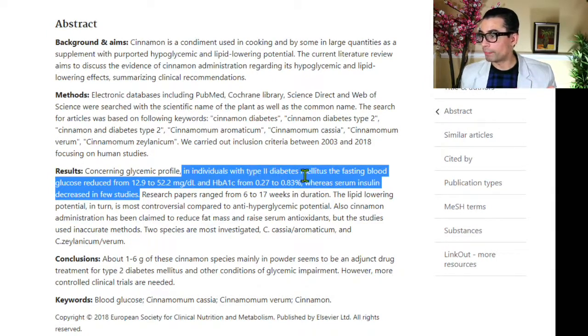In individuals with type 2 diabetes mellitus, fasting glucose was reduced by around 12 to 52 milligrams per deciliter, and A1C also reduced by a decent amount, not an exaggerated amount, but a decent amount. Serum insulin decreased in several studies, so not only is it decreasing your sugar levels, but also your insulin levels. Now, when insulin levels decrease, you also tend to lose weight. So this is definitely helpful.